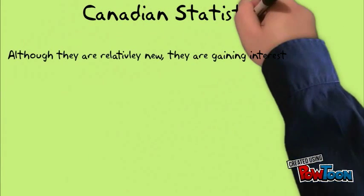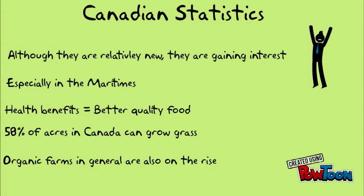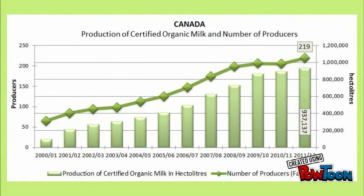Enclosed pastures are relatively new in Canada, but they are gaining interest, especially in the Maritimes. This is because of health benefits equaling the better quality food, raising the price for consumers. 58% of acres in Canada can grow grass, making enclosed pastures a great idea. In addition to this, organic farms in general are also on the rise.